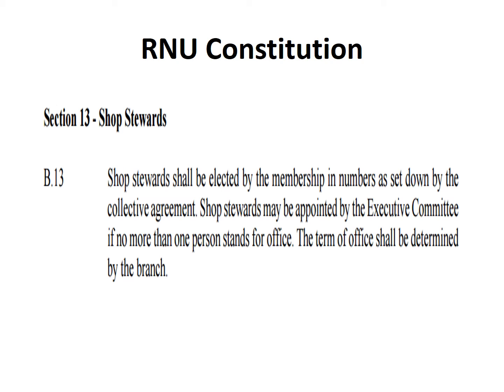For example, Section 13 of the Constitution states that shop stewards shall be elected by the membership in numbers as set down by the collective agreement. Shop stewards may be appointed by the executive committee if no more than one person stands for office. The term of the office shall be determined by the branch. Other sections in the Constitution cover other roles in the RNU, such as provincial president, vice president, etc. Read through the various roles to know who you should contact if you have a question. It can be found on My RNU.